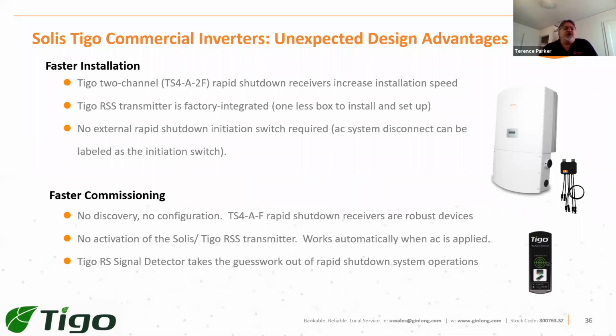And that's really what Sahvi, you heard him talk in the beginning of this presentation, how Tigo's focused on return on investment and best cost advantages for your customers. And indeed, that's what the 2F is bringing. That factory installation of that transmitter is something that Solis is doing to bring a better return on investment for your installs as well, reducing any one less box to install, just one less half hour that you have to spend getting that box out of its packaging and putting it on the wall, that sort of thing.